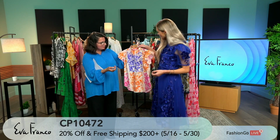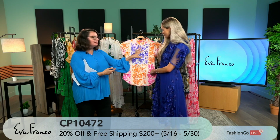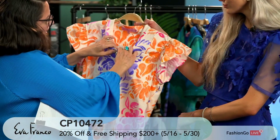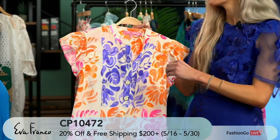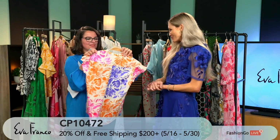Yeah, this is one of our casual pieces. It's a cotton poplin print, and we're playing on the color. It's very vibrant, citrusy colors, and a little ruffle. You could leave it open and wear it with jeans or white denim for summer. I'm from Florida originally, and this is just such a staple piece, what you would live in during the summer. Yeah, so many great options with this piece.